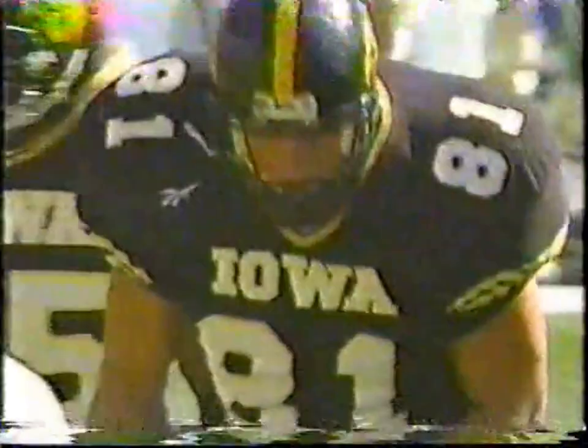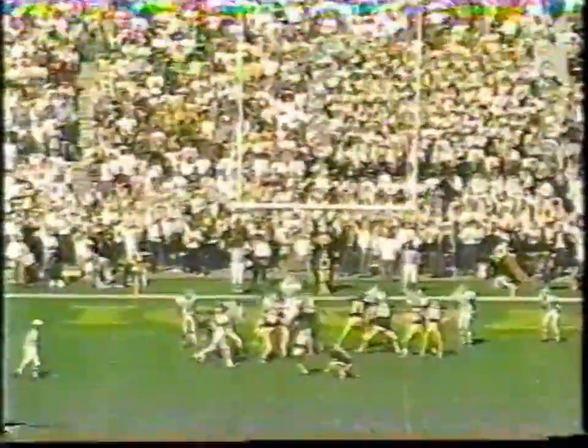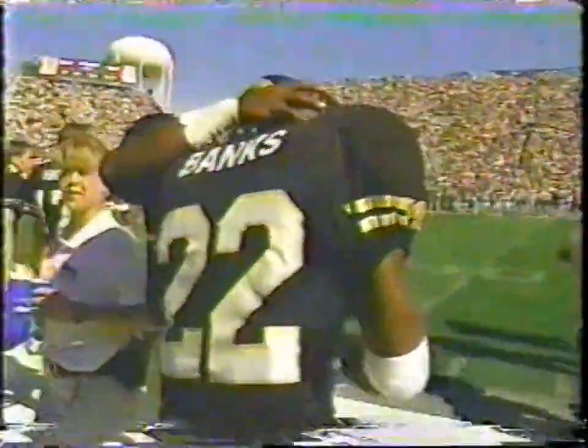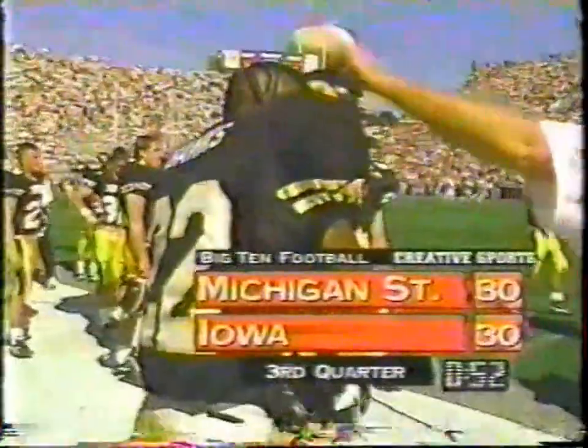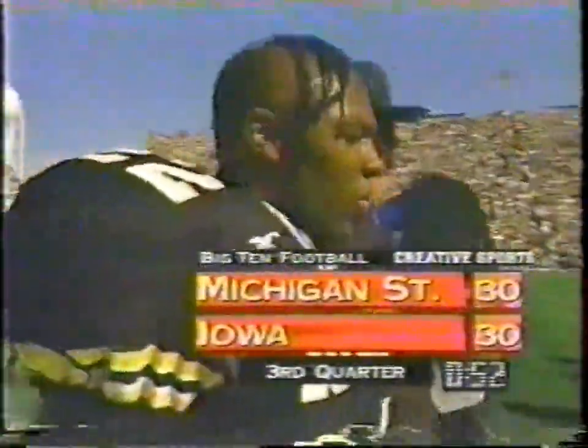Football has come to... whatever happened to 10-4, 10-6 ball games, huh? Zach Bromert now with the extra point. We are tied at 30. Tavian Banks from nearby Bettendorf.